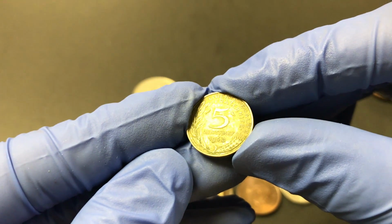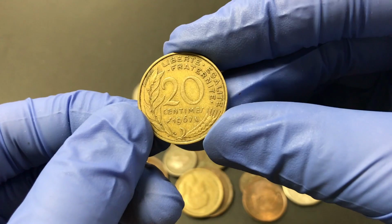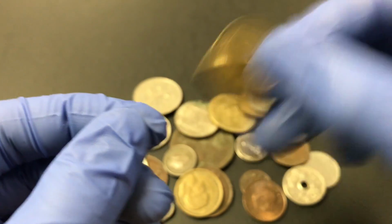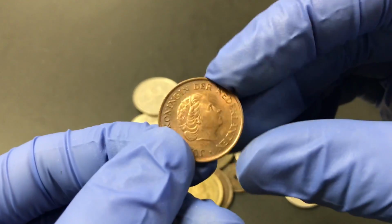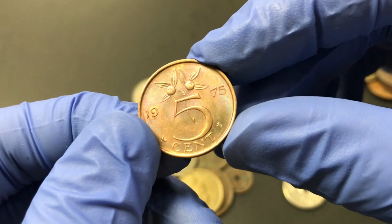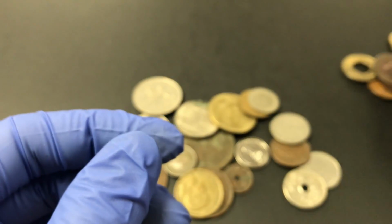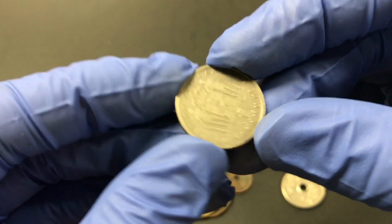It's a 1968 5 centimes from France, and this one is 20 centimes, 1967, also from France. So it's not like we're having a shortage of French coins, that's for sure. But this one's from Netherlands, 5 cents, 1975. I don't think we've had any Netherland coinage. I think it's Dutch coinage, you'd say.